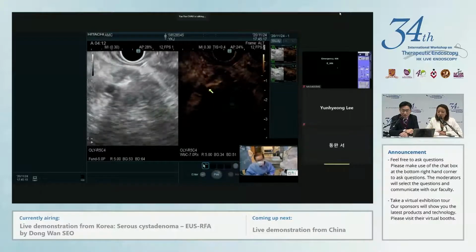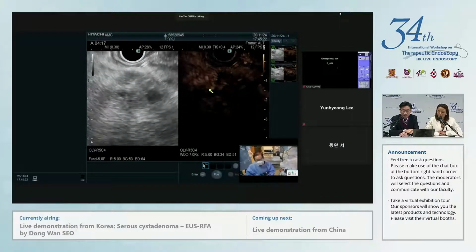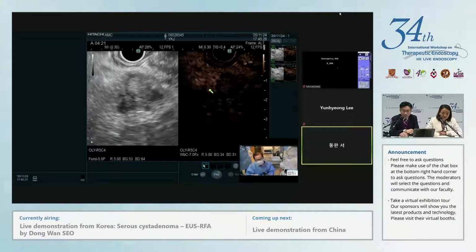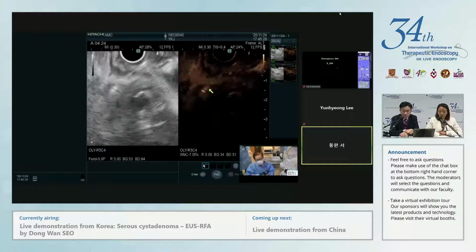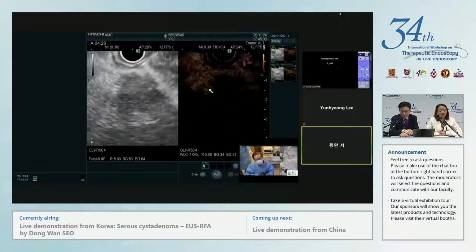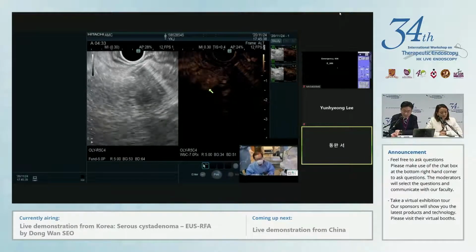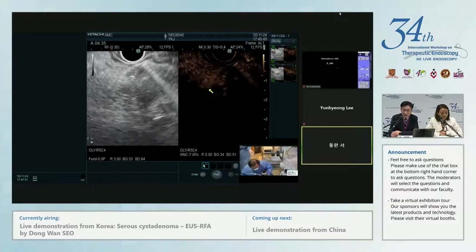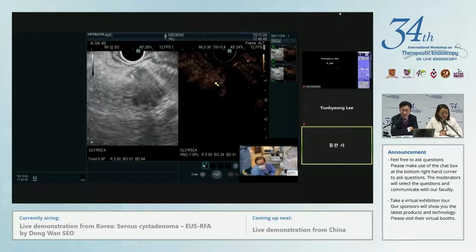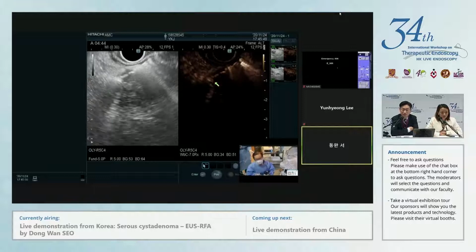So usually, how do you decide on the power? How many watts, or do you depend on the impedance? For this type of large lesion, I use 50 watts. If the lesion is small, then I use 30 watts. Because with a smaller lesion, if you ablate with big power, there can be some complication issues. Now I apply the power, and we can see echogenic bubble formation from the tumor here.